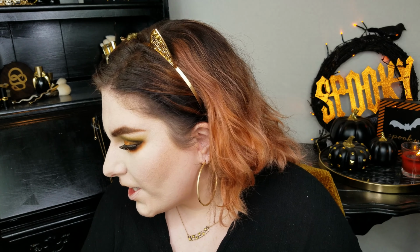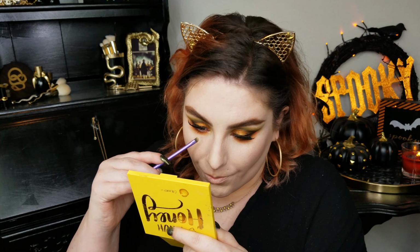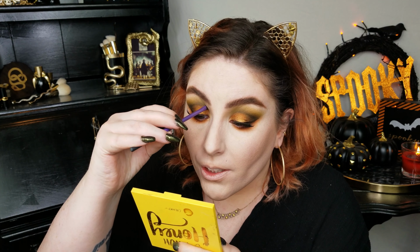So what we do next is go ahead and highlight the inner corner. I think I'm going to use the shade Popstar, maybe, for that. We'll see how it looks. Yeah, that looks good. Let's bring some gold in here.